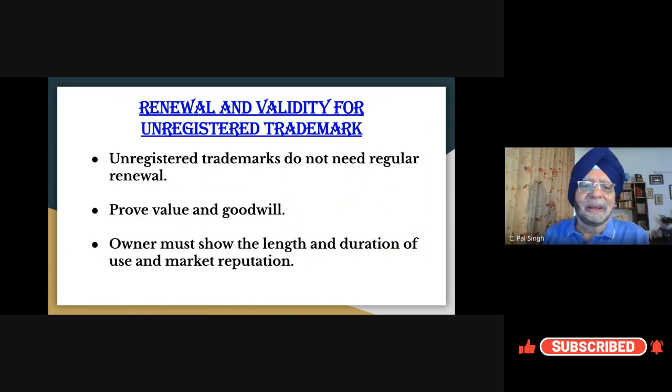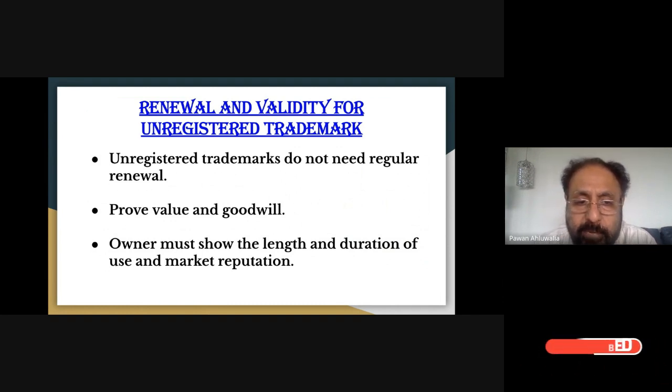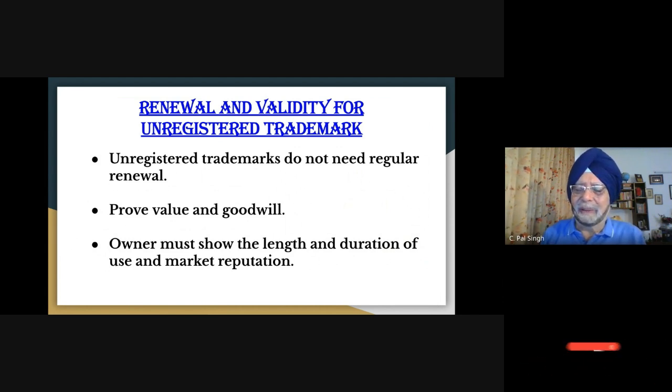We did touch upon it earlier, but just to summarize all the things, it will be nice to go over it. If I have to prove that I have value and goodwill, how do I prove it in court, or what is the material that I require for the court to be satisfied? The books of accounts, the earning by this particular brand is easily shown. They say, all right, from this particular market, this much was earned. Total earning which has been done in 1 year is this. And what is the earning in one year and 2 years? That all gets to prove the value and goodwill of that particular unregistered trademark.